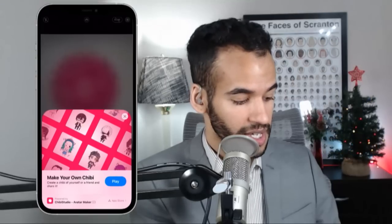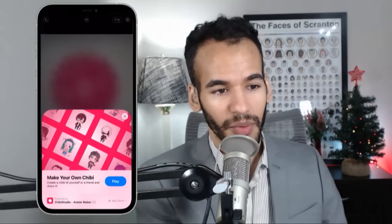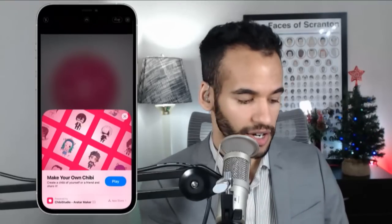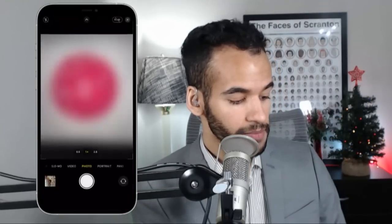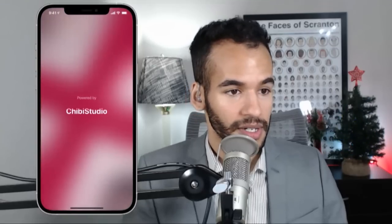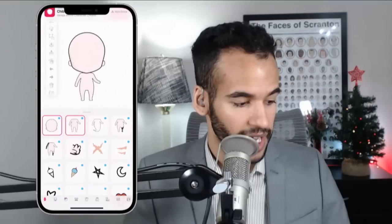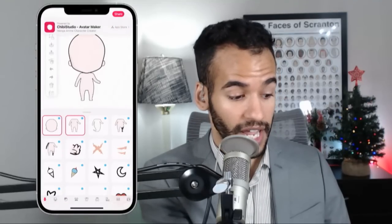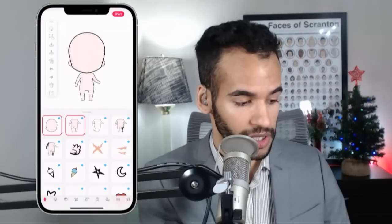Guillermo Rambo's Make Your Own Chibi. Oh, what's a Chibi? It's a little avatar, a little Japanese manga style avatar. Cool. So I choose play, and then it's going to pop open this app clip that's by Chibi Studio. And up here at the top, I can tap on that notification to actually get the full app if I want to, but I don't.